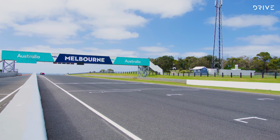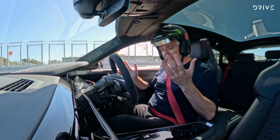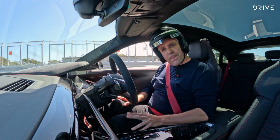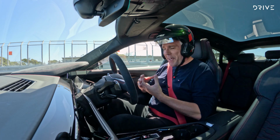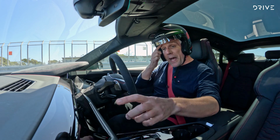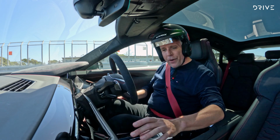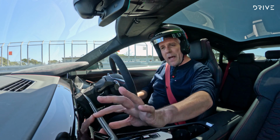Now, before we hit the track, I just want to show you what it's like in a performance EV at a racetrack. Turn it on, and yep, that's all you get. So no surprises, and obviously it is a little bit disconcerting to turn on the car and basically say, oh, okay, well, are we on? Are we racing? What are we doing? And it is a bit different to that whole side of things.